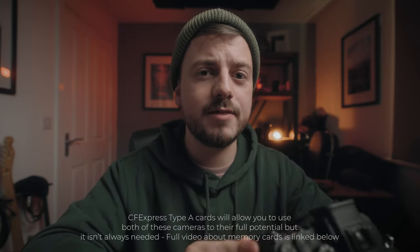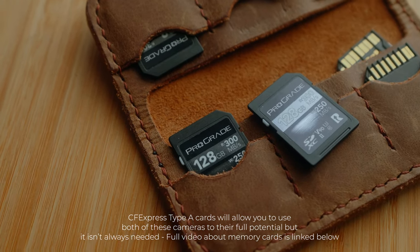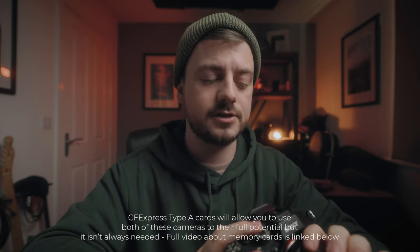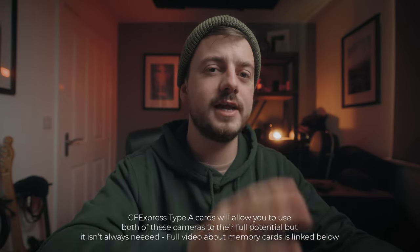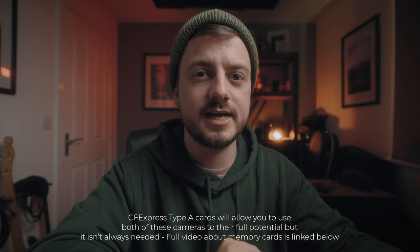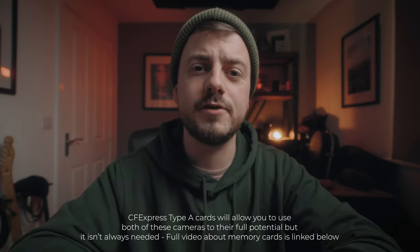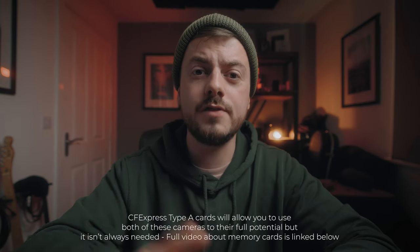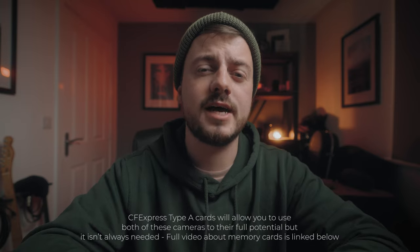When it comes to my Sony A7S Mark III, I recommend people get the ProGrade V90 cards. They allow you to use any of the codecs apart from the All-Intra codec in S and Q mode. But also with that camera, you only need the V90 cards if you're shooting in 100 or 120 frames a second. 50 and 60 frames a second, you can use V60s, and it's no different on the Sony A7R Mark V. On this camera, I can use a V60 card and it will allow me to record in all the formats that I wish, apart from S and Q mode in All-Intra.